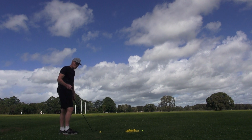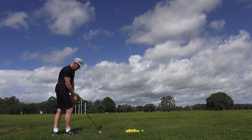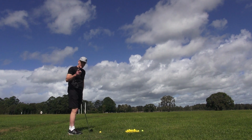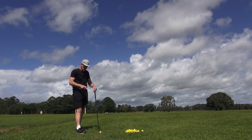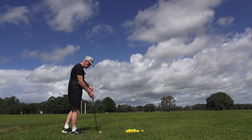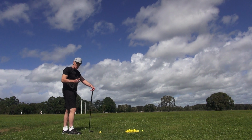And guys, we have to get that as opposed to that, in order to have a consistent ball starting direction all the time. By playing the ball back there and having an in-to-out swing, the ball will only start in this direction. How much it starts in that direction is up to you.